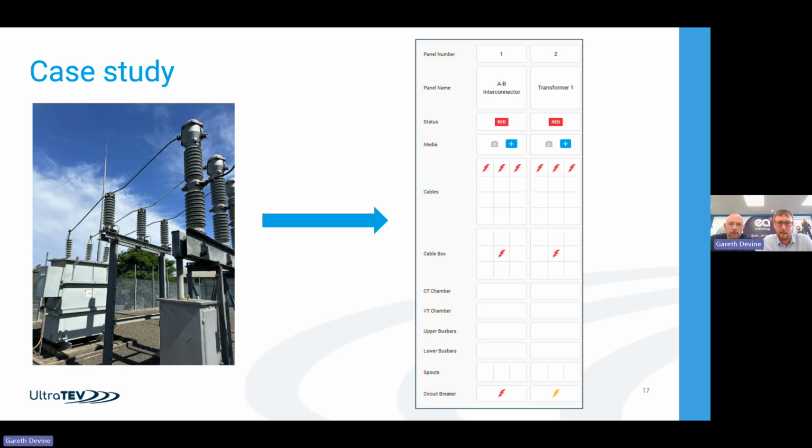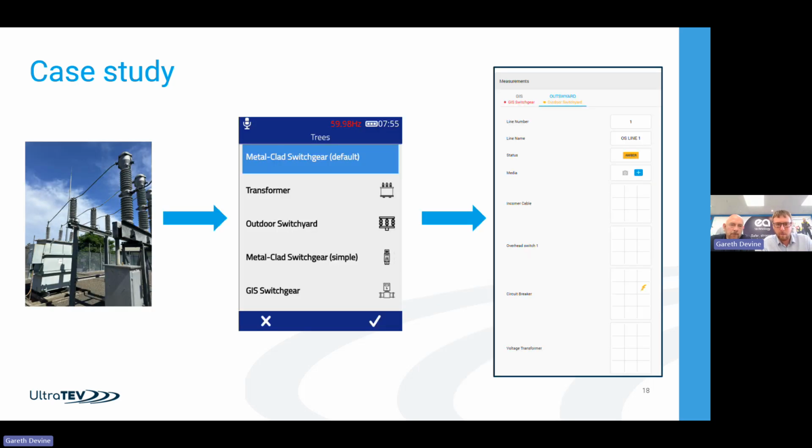So as you can see on the right hand side, we allow you to record the data against different components of that switchgear, and that's kind of like a flattened view of it. Works really effectively for metal clad switchgear, not so good when you map it to outdoor assets. So what have we done? Well, we've done the obvious thing. We've added an extra step up front where you can now cover all the different classifications of switchgear.